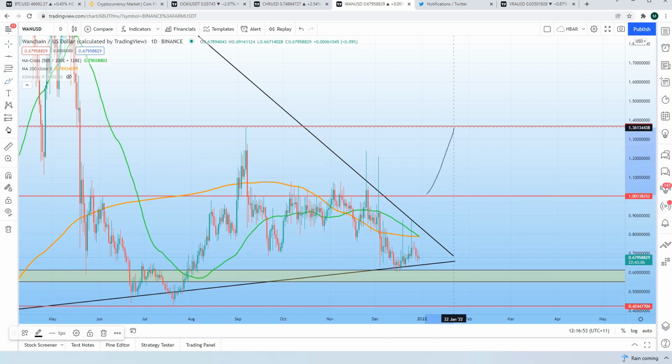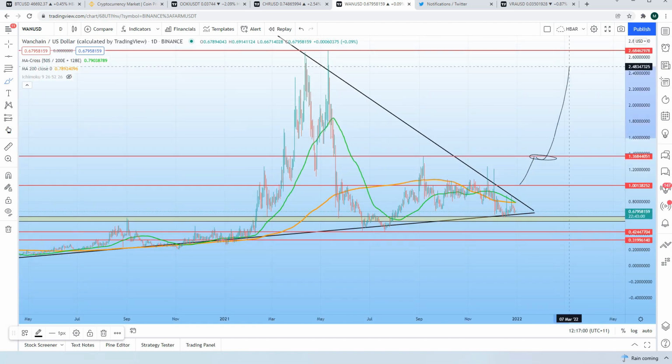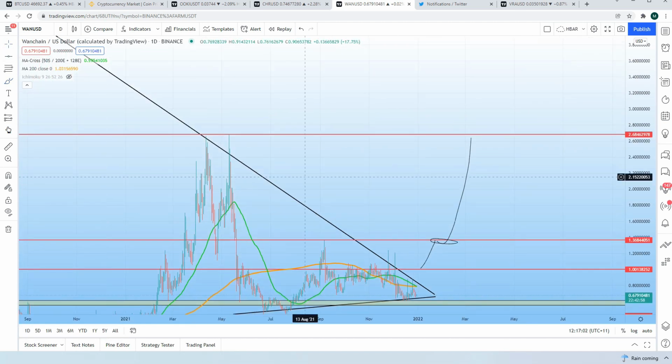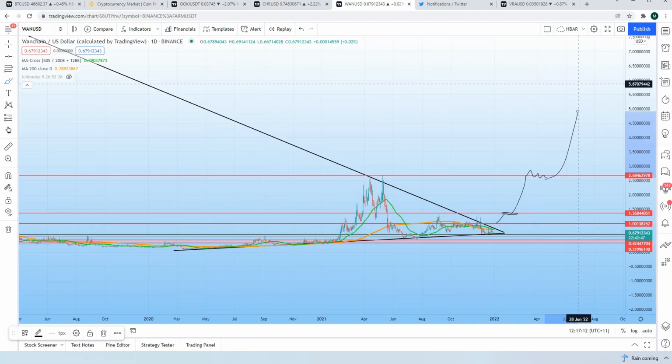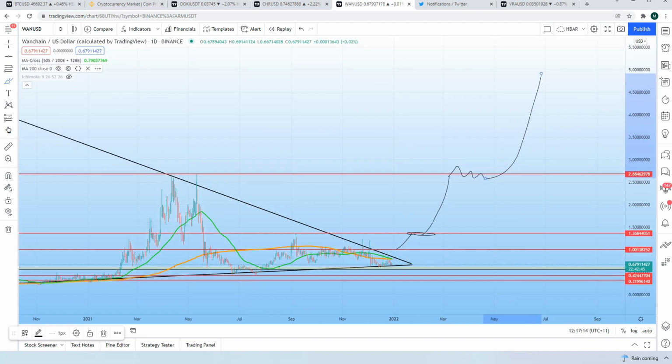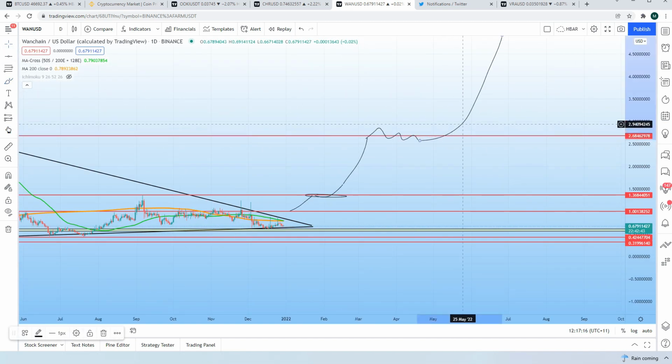And if we break $1, we'll definitely head higher, and we can definitely see a push upwards from $1 to $1.30, maybe find a little bit of resistance here like we have in the past. And then from here, we've got a huge gap to close to $2.68. If we break $2.68, we will most likely have a little bit of support resistance zone over here, consolidation, and then a push upwards. And this could easily push us up closer to that 2018 all-time high.